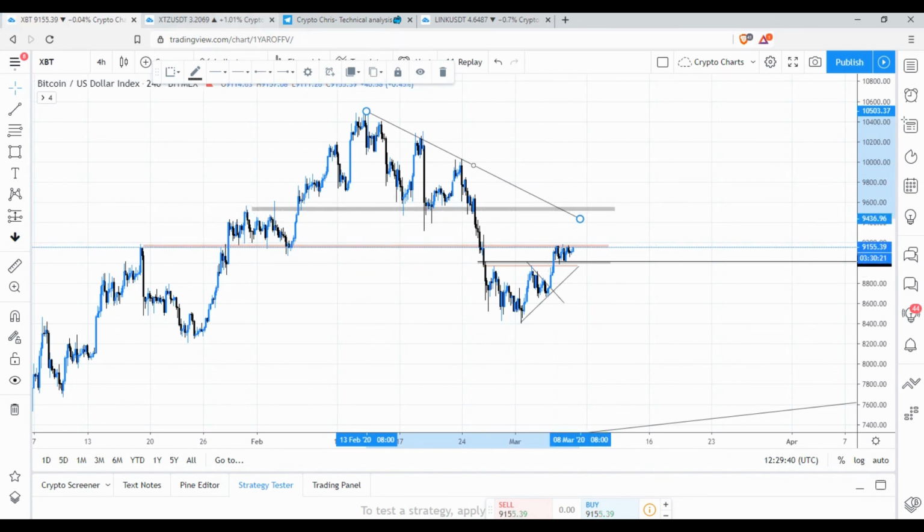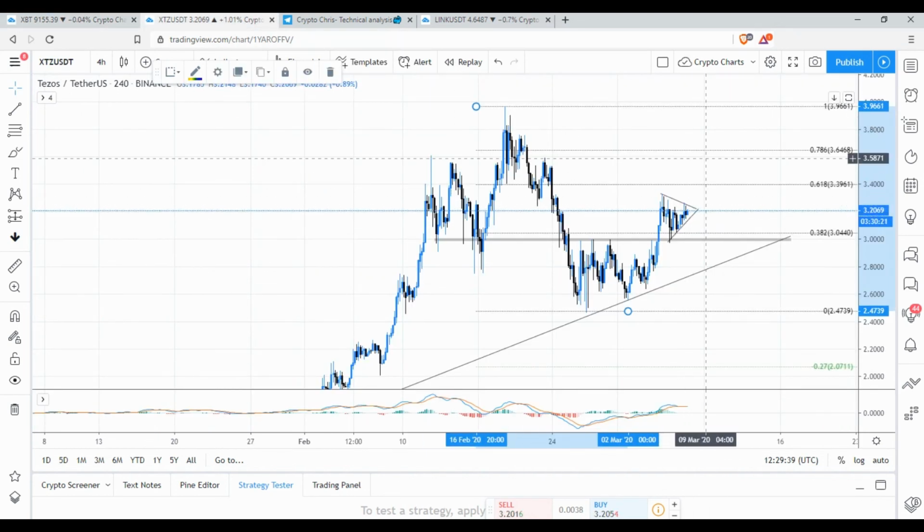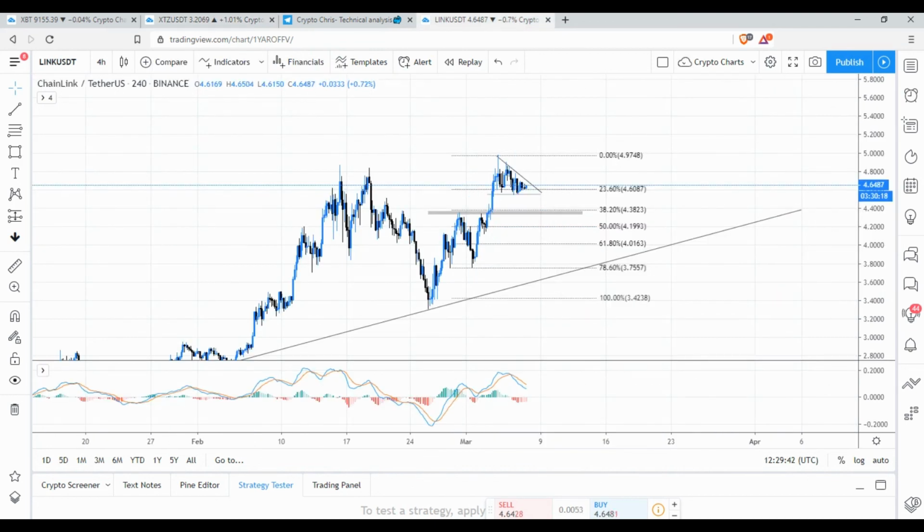So a little recap. Tezos, I'm favoring the upside if we get a break out of this bull flag. Link, if we do break under, these will be my downside targets with a potential retest of this trend line before going back to all-time highs.